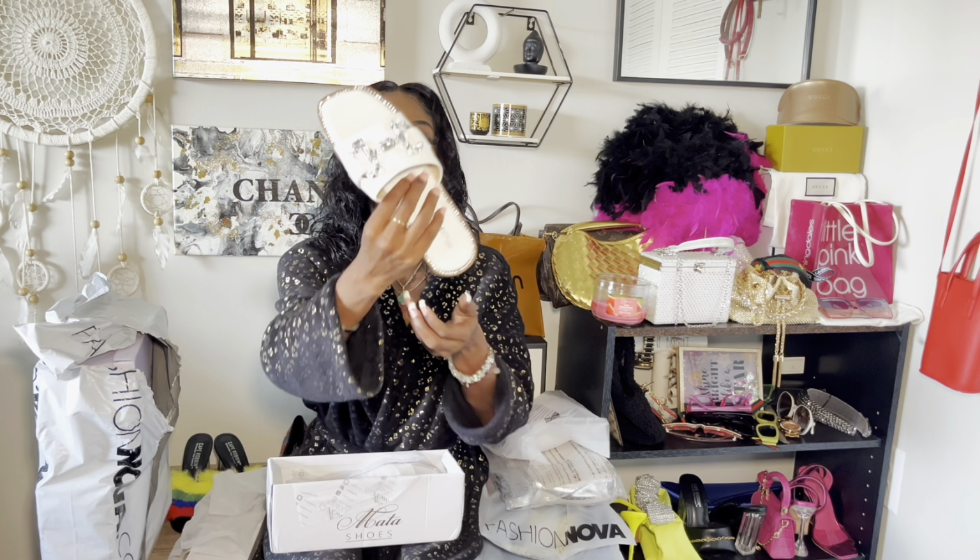As you can see, they have the little buckle on the front. Oh, these are gonna be sexy, y'all. They are called the Berlin silver. I'm gonna put one on so we can see these, because these look sexy. They give me very much an old school, flapper vibe, like the old school shoes, but with a modern twist with the buckle on the top.